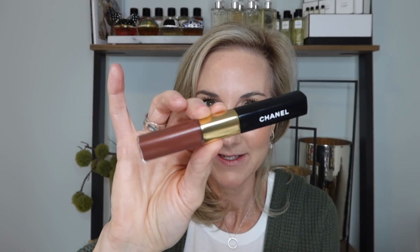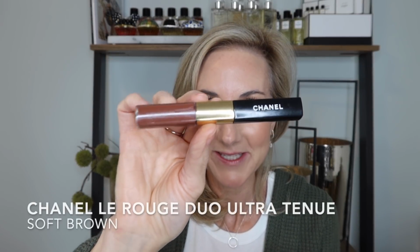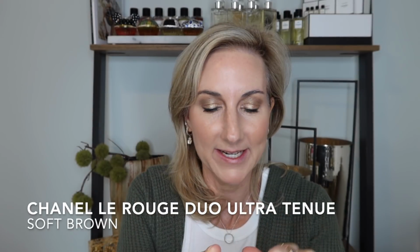Then to end, I'm going to put on a long wear lipstick today. This is from Chanel. These are the long wear duos. This is in soft brown, and I love that color so much. So I'm going to put this part on first, then we're going to top it with the gloss. But I just think this is such a fantastic fall inspired color.